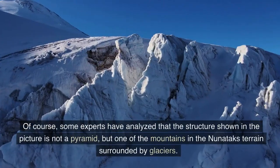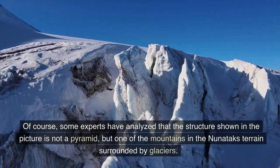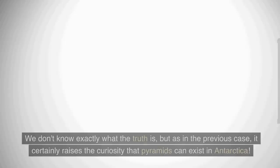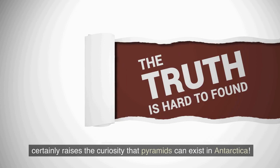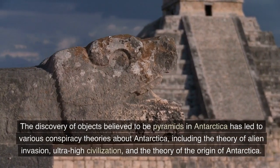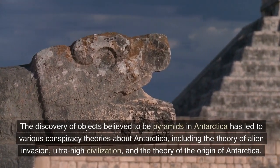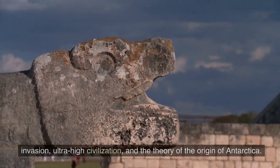Of course, some experts have analyzed that the structure shown in the picture is not a pyramid, but one of the mountains in the Nunataks terrain surrounded by glaciers. We don't know exactly what the truth is, but as in the previous case, it certainly raises the curiosity that pyramids can exist in Antarctica. The discovery of objects believed to be pyramids in Antarctica has led to various conspiracy theories about Antarctica, including the theory of alien invasion, ultra-high civilization, and the theory of the origin of Antarctica.